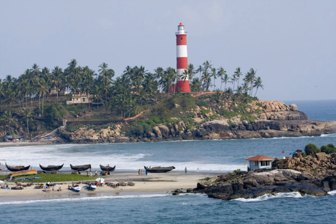Vizhinjam Lighthouse is situated near Kovalam Beach in Kerala. It started functioning on 30 June 1972. Vizhinjam was a busy seaport in the 18th and 19th centuries. Before the current light was installed, there were no lighthouses at this location.